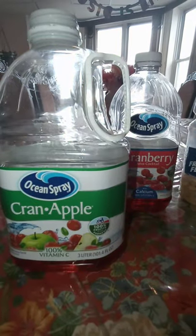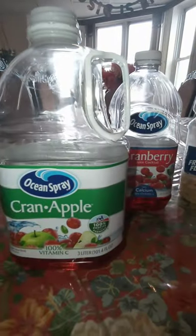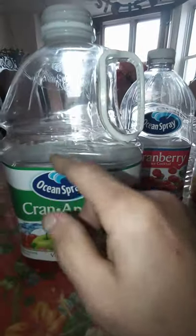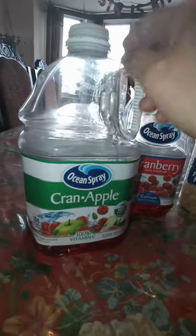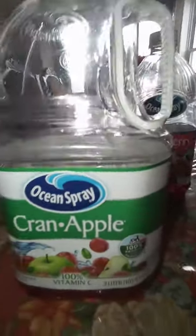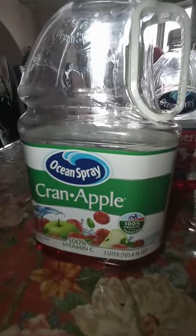Once the juice is gone, everybody drank the juice and you get ready to chuck out the bottle or throw it in the trash, before you do that, when the bottle is empty, I remove the label. And as you can see, I clean the inside with soap and water, to take out the smell of the juice. I wash it very well until the smell is gone. Then I take the lid and wash it too.